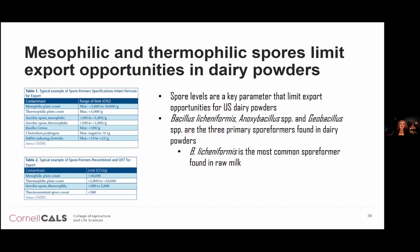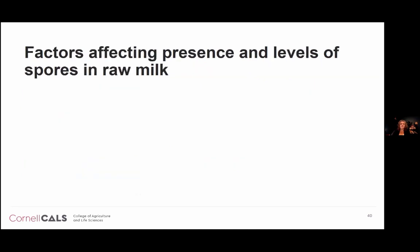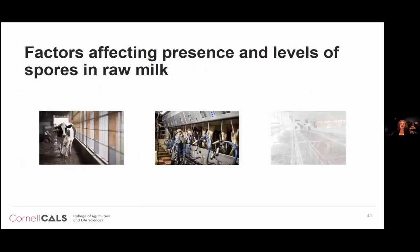And we see that there are 3 primary organisms that are in powder in the US and actually all over the world. This is consistent: Bacillus licheniformis and Oxybacillus and Geobacillus. Bacillus licheniformis happens to be the most common spore former found in raw milk. So there's a strong connection between the level of these spores in the raw milk and the quality of the powder that can be used for export or used for other purposes.